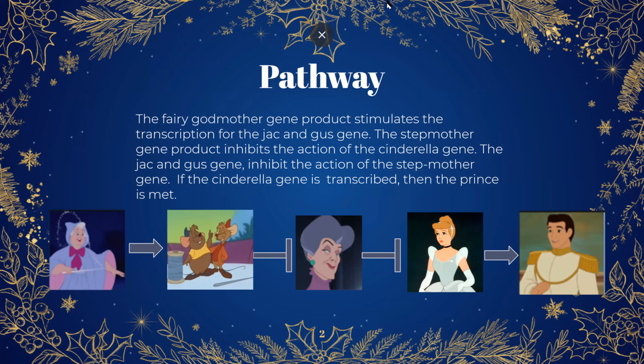the prince is met. And so kind of to draw it out and better illustrate this, we can say that the godmother gene activates the gene to make it possible for the Gus and the Jack gene to help Cinderella out. And in the movie, what they do is they lock the stepmother in the room and help Cinderella get the glass slipper so that she can end up with her prince. And so their transcription would effectively inhibit the transcription of the stepmother gene.